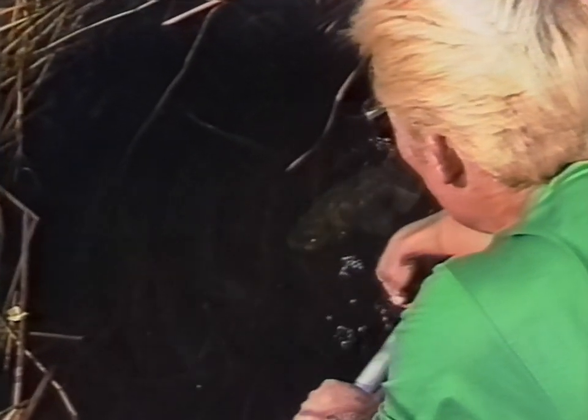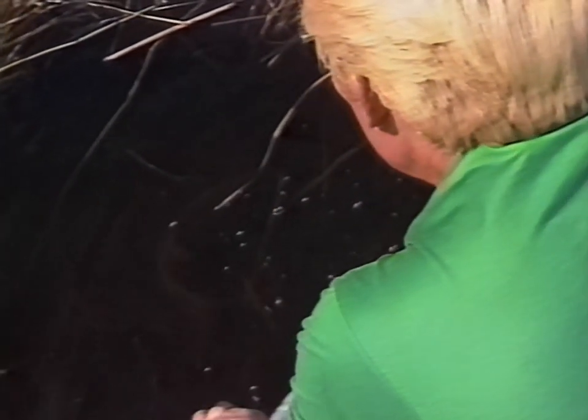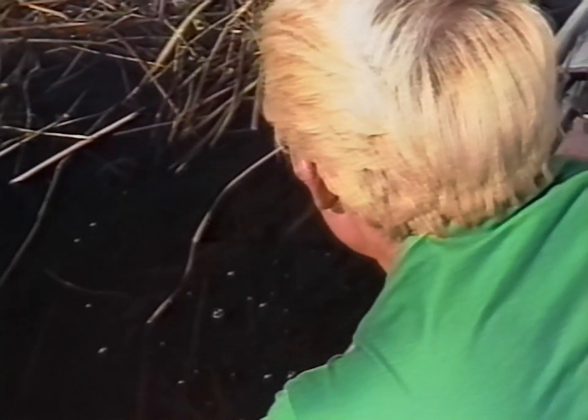I'm going to let him go and see. There he goes. He's just doing real good. Look at him down there. He doesn't know he's caught. He's released. There he goes.